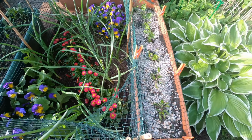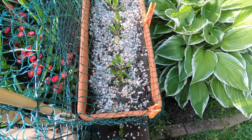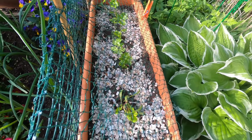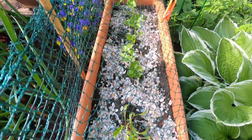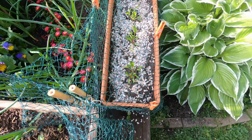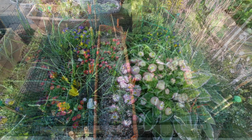Lovely. And this is a new one since the last update, and I have in here put some celeriac. Well, actually I put 3 celeriac at the back there and 3 batches of beetroot. So that's looking nice.